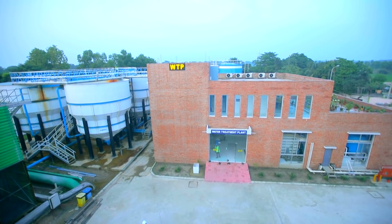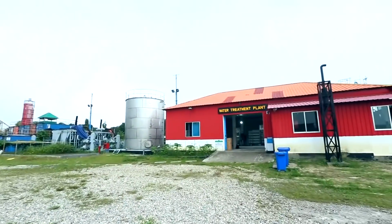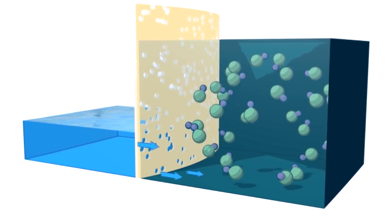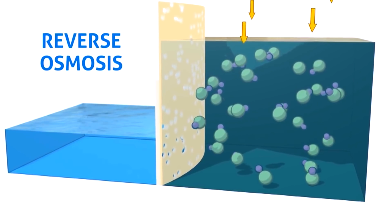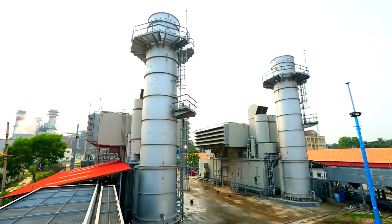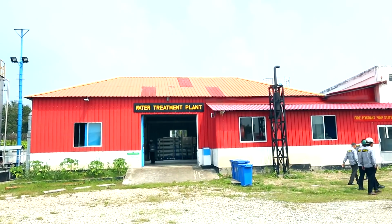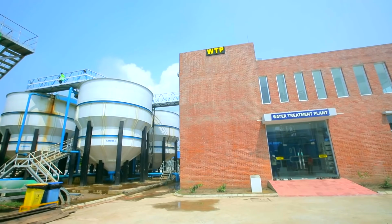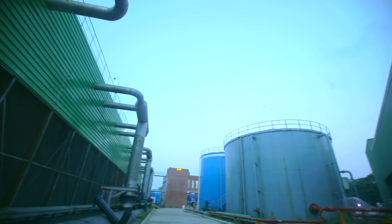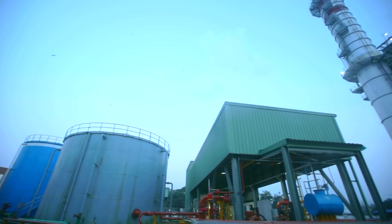In the last 3 years, Max has installed 2 modern water treatment plants of reverse osmosis technique to prepare high-quality demineralized water. One installed for the Ghorashal 78 megawatt gas turbine unit and the other for the Kushiara 163 megawatt combined cycle unit at Fenchuganj.